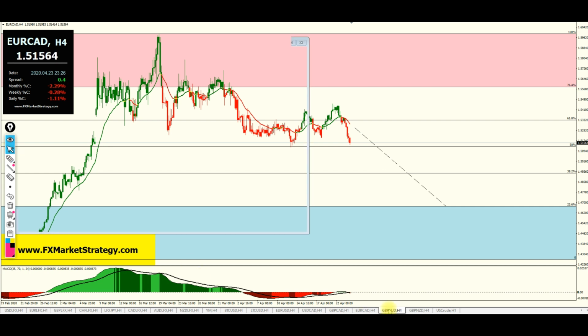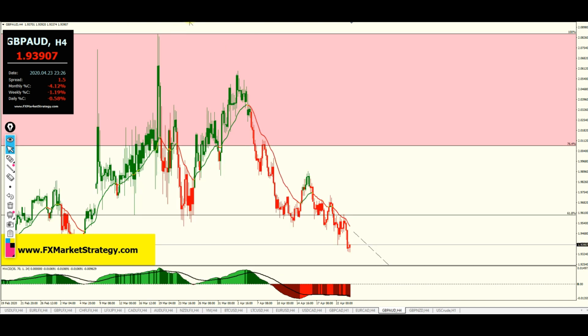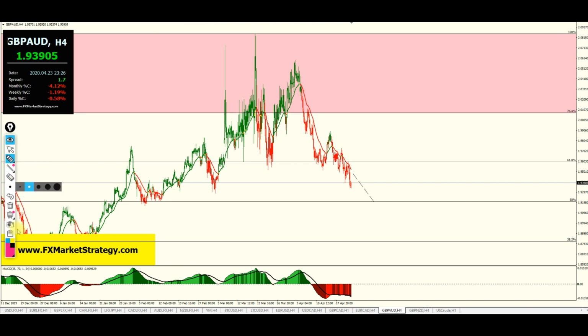If you go to the next one, which is GBPAUD, if you guys remember, in the last week's forecast we said to sell GBPAUD and GBPNZD. Australia and New Zealand are going to be very strong, the pound is going to be weak, so GBPAUD and GBPNZD are going to be a good sell. That's exactly what happened. They crashed so hard, so that was really nice.